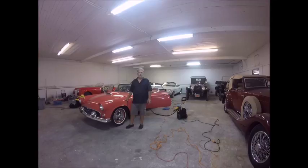And right now, Jose and my wife, Sujean, are hooking up the trailer to our Chevy truck, and we're gonna hit the road up to Colusa, and we're gonna pick up this one owner, Austin Healey BT7. So come along, let's do this.